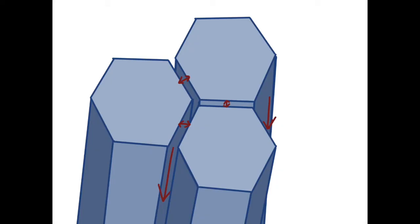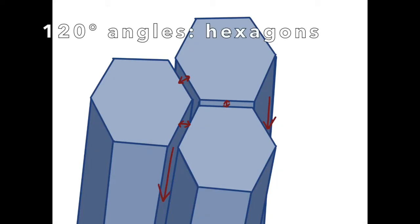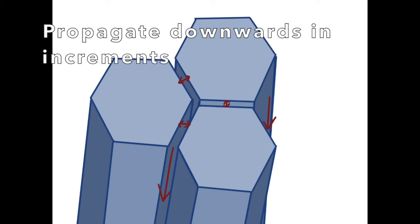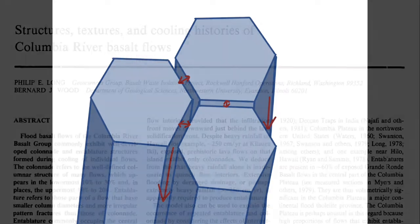If the contraction is equally spaced, it will form hexagonal features at 120-degree angles. But variations in lava flow composition or thickness can cause variable-sided fractures. These joints then propagate downwards in increments and form the prismatic columns.